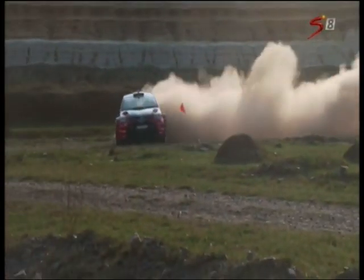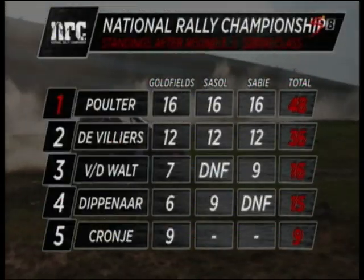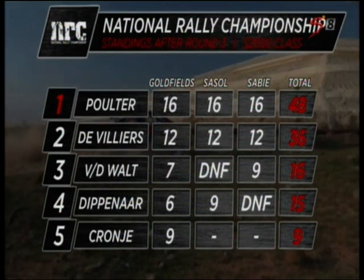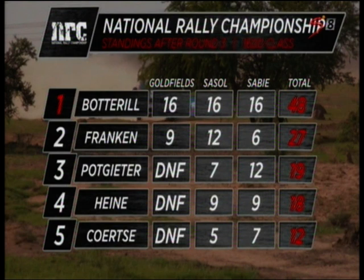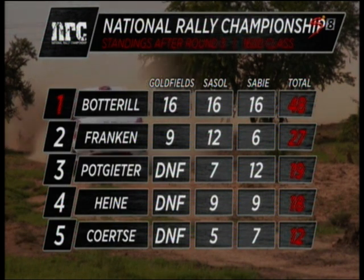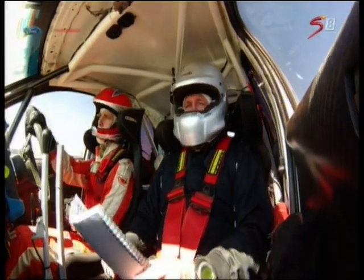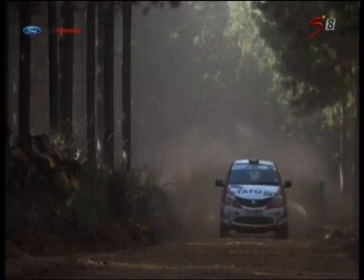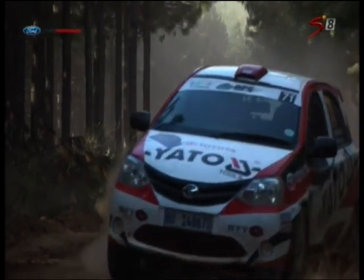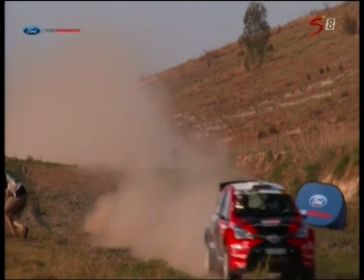Holding on to the S2000 class lead after victories at the Goldfields, Sasol and Secunda rallies are Leroy Poulter and Elvin Coetzee in the Toyota Gazoo Racing Yaris. While in the S1600 class, Guy Botterill and Simon Vasey-Lyle have piloted their Yatu Tools Toyota Etios to 3 consecutive victories too. Though both cars have emerged victorious in all 3 rallies thus far, the rallies themselves haven't been nearly as one-sided as the results suggest. But before we delve into detail, let's take a look at rallying in South Africa.